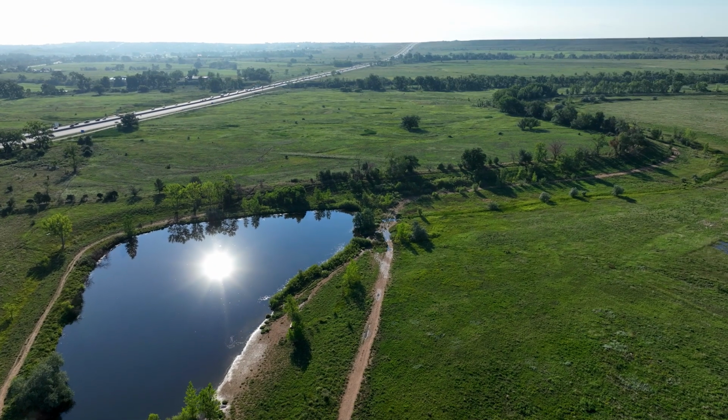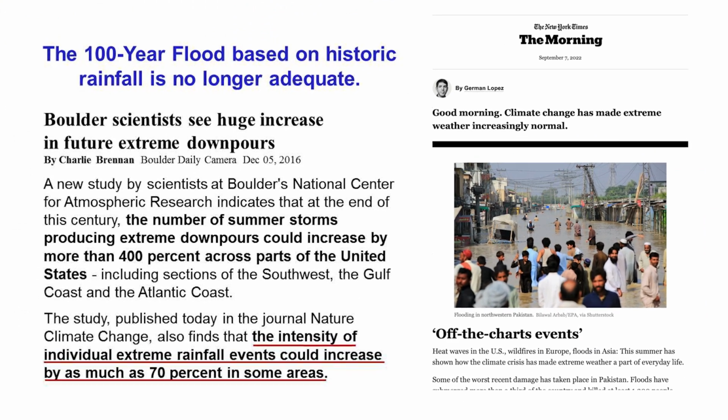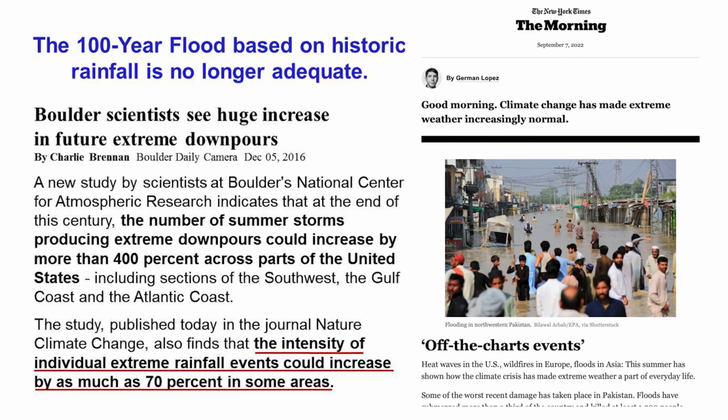The annexation agreement has a flood protection plan that does not account for climate change and the increased magnitude of floods that we're currently experiencing. It will not protect Boulder residents against a large 500-year flood.